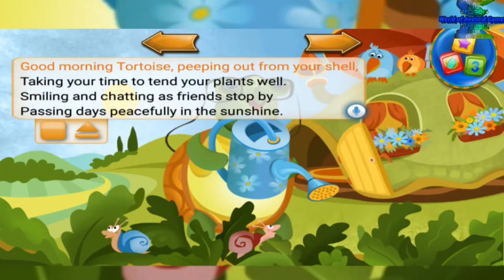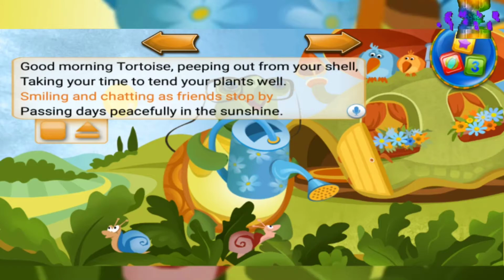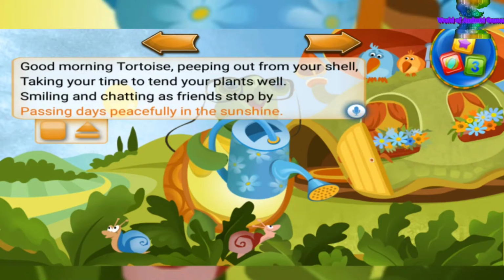Good morning, Tortoise. Peeping out from your shell, taking your time to tend your plants well. Smiling and chatting as friends stop by, passing days peacefully in the sunshine.